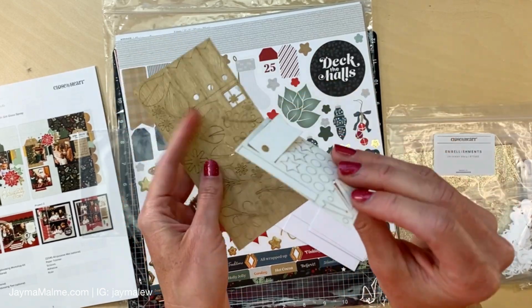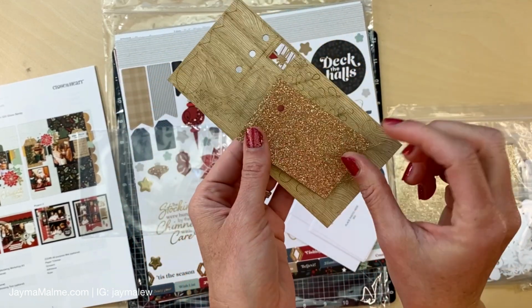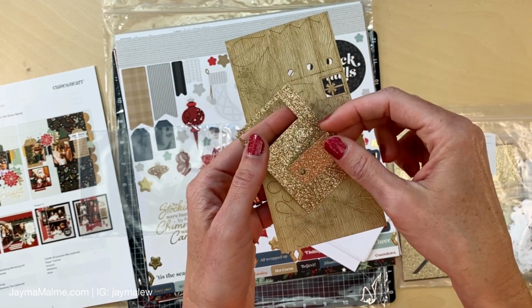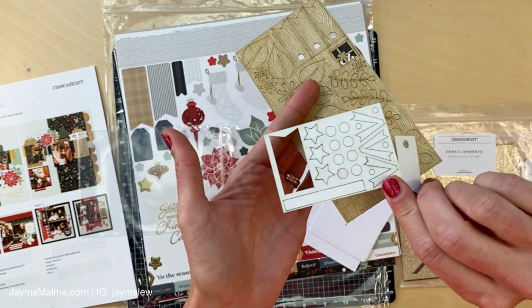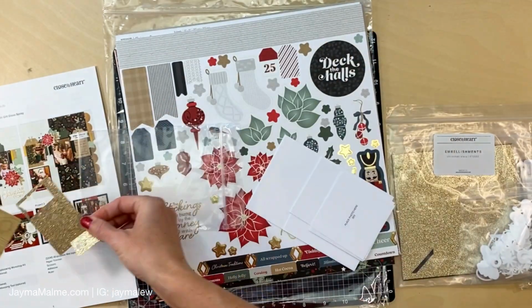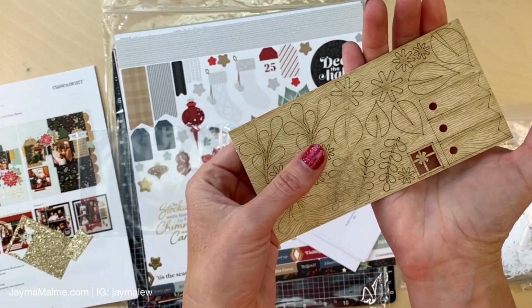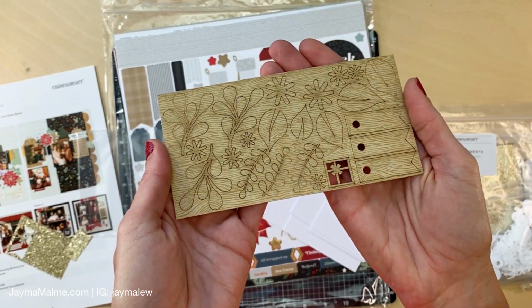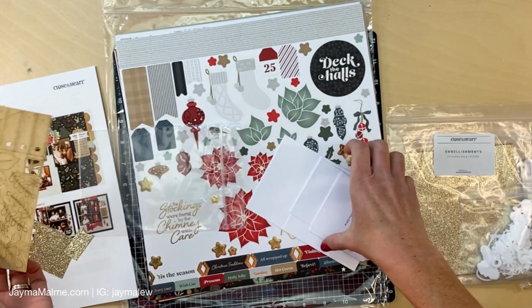We'll look at some more embellishments too. But as you can see, these are die cut. So they're glitter die cuts, and it's all the pieces that you'll need to create those layouts. So there's some stars and little toppers to tags, it looks like. And then these are real thin paperboard, but to look like wood. So it's a wood grain, and you've got all of those little patterns.